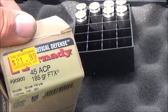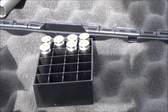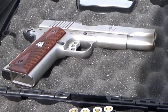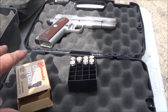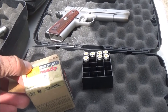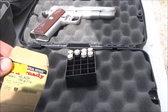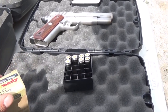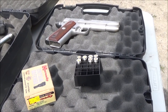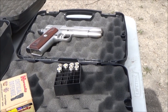185 grain Hornady FTX. I got 7 of these left from my last video where I did a Glock 21 versus Glock 30. And we're gonna shoot them out of the Ruger 1911. And again, I'm borrowing this gun, so I may not be able to get to all your ammo requests, but we're gonna shoot the 185 grain. It's supposed to be going 1,000 feet per second. Not too terribly powerful or fast, but we'll see what it actually gets. Got just under that in the Glock 21, a few less in the Glock 30. So hopefully in the 5-inch barrel, it'll get really good ballistics.